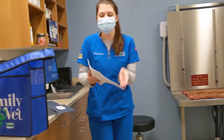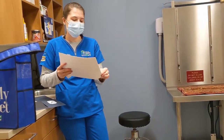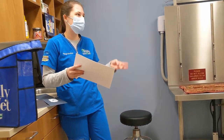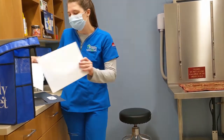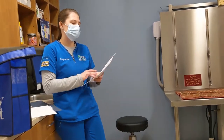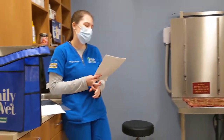So this is basically just a layout of the different vaccines he can get at different ages. Since he's 11 weeks old today, we did the distemper parvo, the bordetella, and the flu. And we took our first fecal sample and we dewormed. So at our next visit, we will booster that distemper parvo and booster the flu, and then we can start a couple others such as the lepto and Lyme.